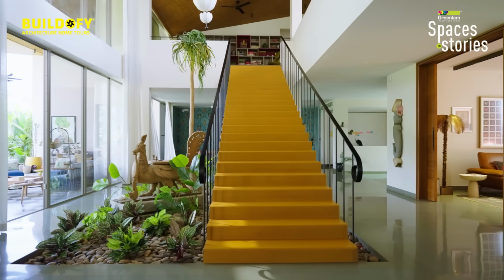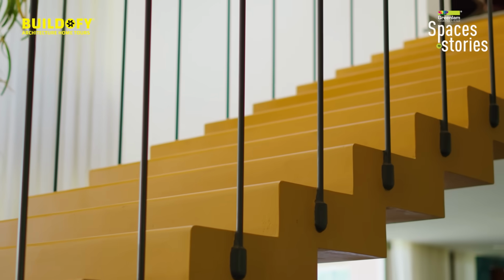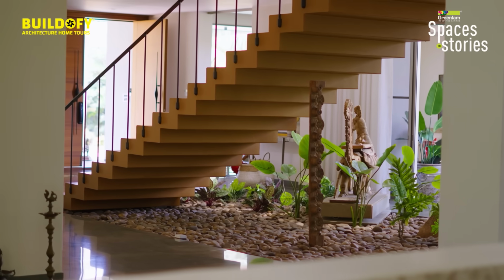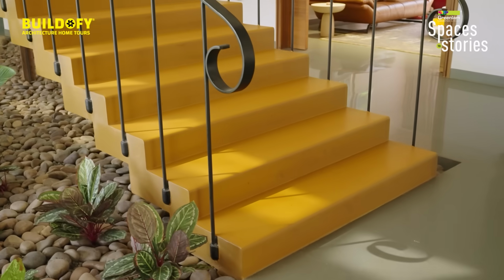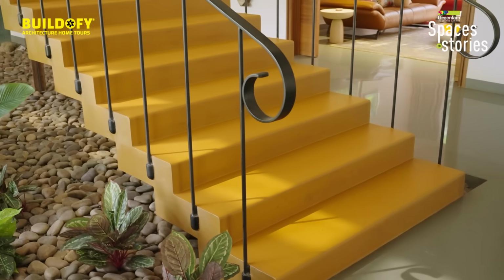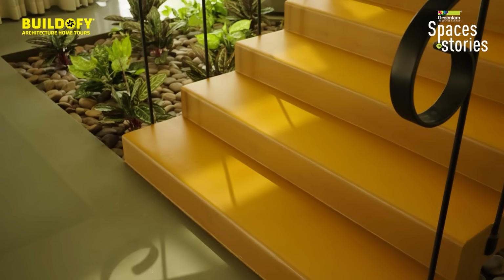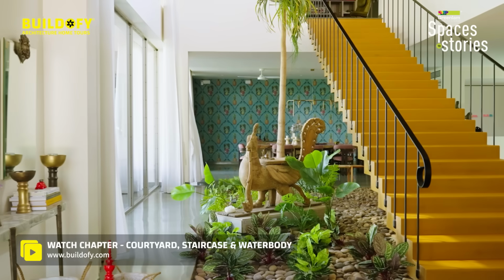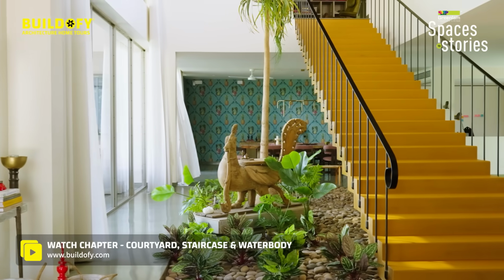This staircase, which you see right here, goes as one single flight. The staircase was initially supposed to be grey wood, and it just so happened that when it came in its raw form, it was yellow in color. I liked the color. I just thought a deeper ochre would look great against the blue wallpaper.